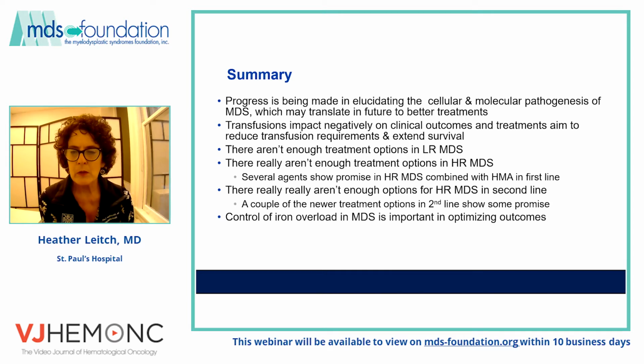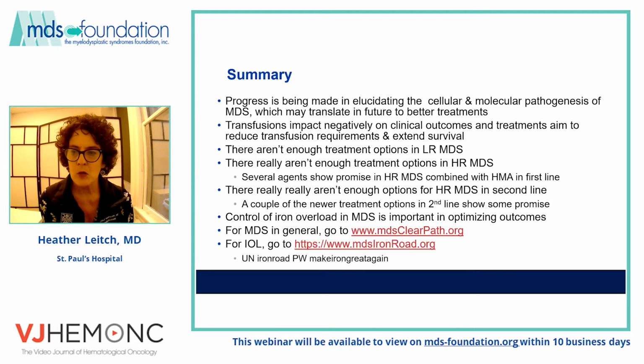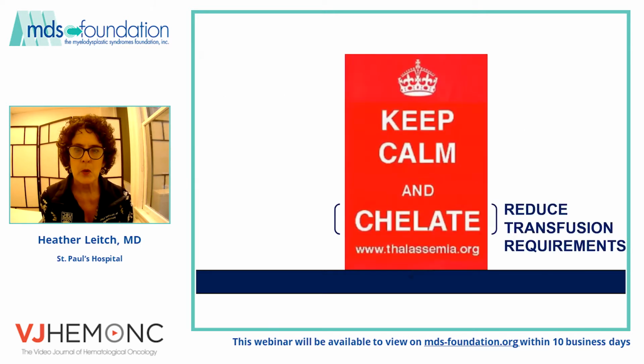Control of iron overload in MDS is important in optimizing outcomes. For MDS in general, go to our other website, which is mdsclearpaths.org. And for iron overload, go to MDS Iron Road. And so I'm going to stop with something I borrowed from the Thalassemia International Federation, which is keep calm and chelate, or I would translate that into keep calm and reduce transfusion requirements.